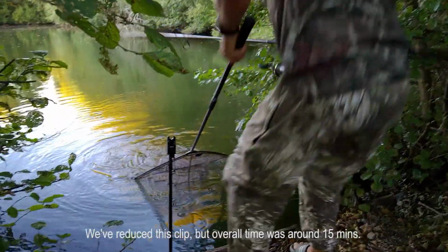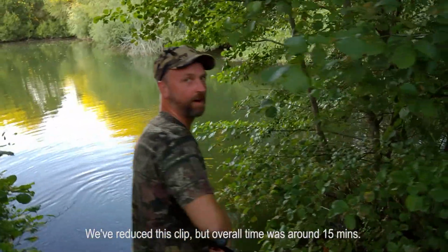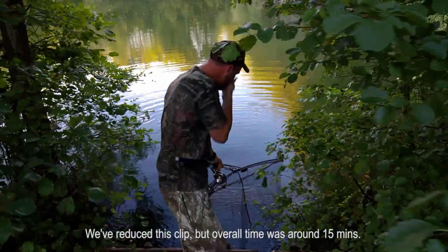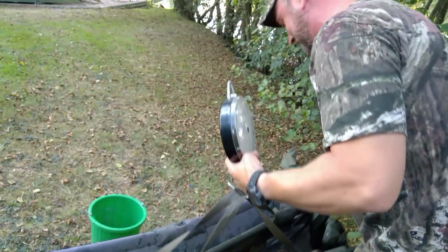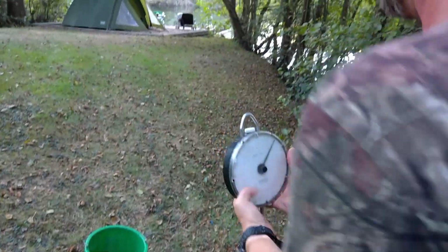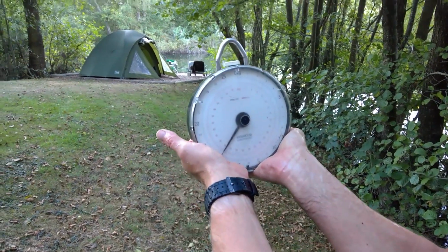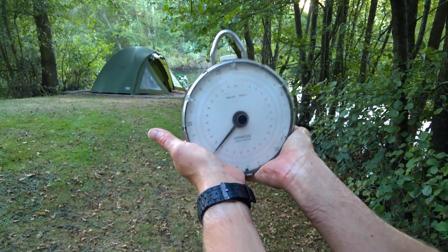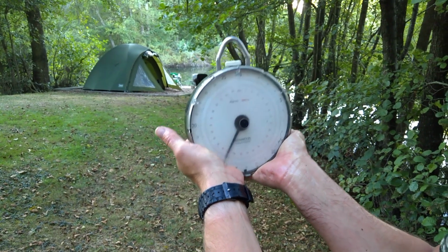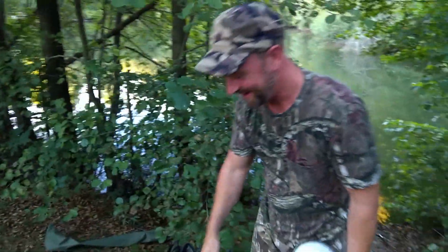Yeah. Woo! Got him! Holy cow! Can you see the sweat? My God! Let's get you centered, sweetie. Can you read that? That's 37 pound, it's reading. Oh. That's a fish.